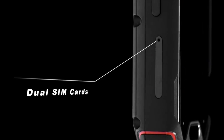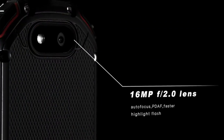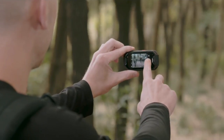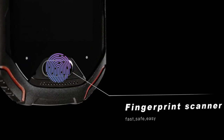Atom supports dual SIM cards. And it fits most of the 4G networks all over the world. 16 megapixel rear camera and 8 megapixel facing camera enable you to take good pictures at any time. The fingerprint scanner offers more security for your phone and makes it fast and easy to unlock the screen.